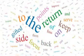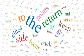So I'm referring back to the chat, and what I'm seeing here is like, 2 sides. That's a lot of points. There's our word cloud there. Focus on the return. Keep them back. Oh, I like that. Gifted. And CJ, if I may, listen, not focusing on the return side is perfectly normal. Don't feel like, oh my God, I've been doing the wrong things. You're doing what everybody does. That's why we're here, to get you to focus on the thing that really matters, because that's really what's going to improve your game.